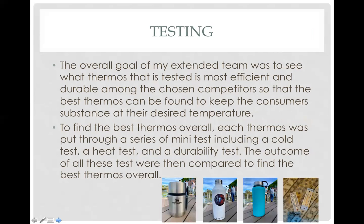Testing. The overall goal of my extended team was to see which thermos that is tested is most efficient and durable among the chosen competitors, so the best thermos can be found to keep the consumer's substance at their desired temperature. To find the best thermos overall, each thermos was put through a series of mini tests, including a cold test, a heat test, and a durability test. The outcomes of all these tests were then compared to find the best thermos overall.